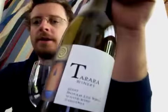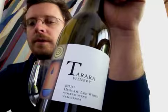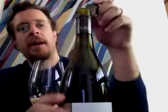So here's one of our wines that are really all about what we do here. One of our single vineyard wines, this is the 2010 Honah Lee White. It was such a joy to work that property in 2010. Really, 2010 brought forth what we really think Honah Lee has the potential of doing in great years.